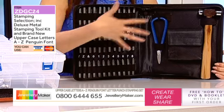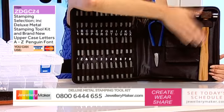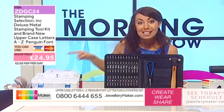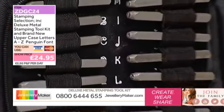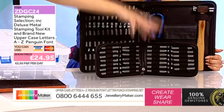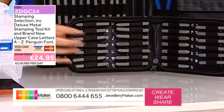But today you're getting all the letters, you're also getting your ampersand, you're getting your numbers as well, which they did separately so it cost more, you're getting your snipper clippers, your bark, and you're getting the hammer. Your price point today for this kit is £24.95, but you get the penguin letters for free. This one is £27.95, so you're getting money off this and you're getting the letters as well. Someone did message in about the penguin letters. That's because this one's coming free and with money off.